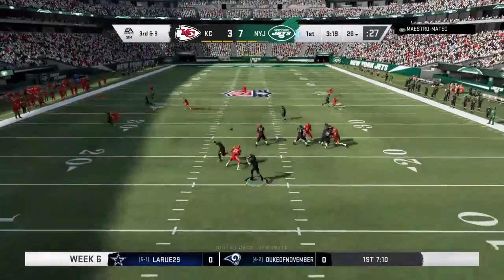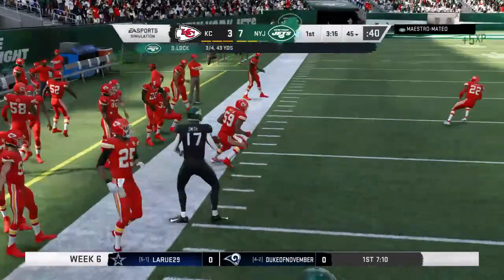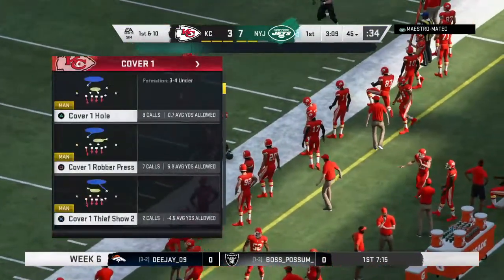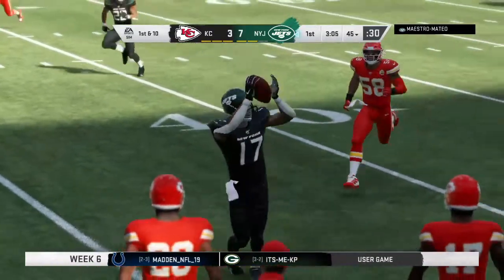Throwing his Locke on 3rd down. The open man is Smith. First time these two have hooked up this afternoon, and it's a 1st down. That's good for the Jets. 1st down. 1st and 10 at the 45-yard line.